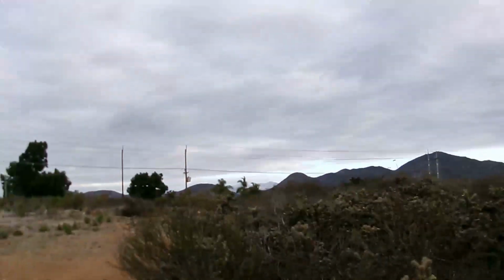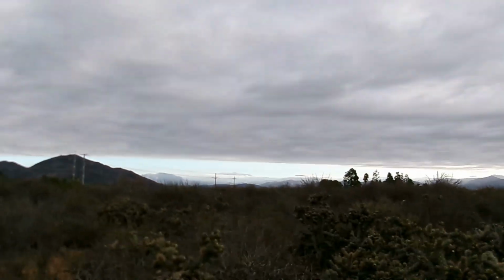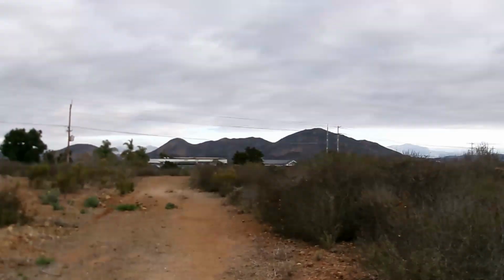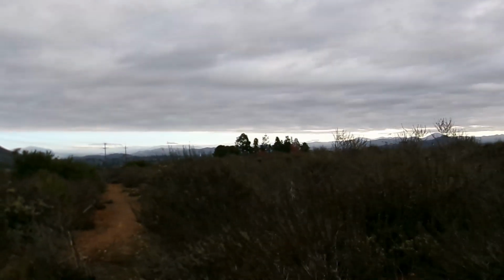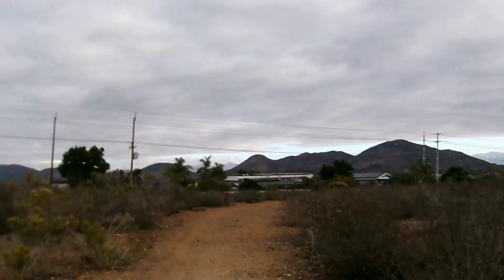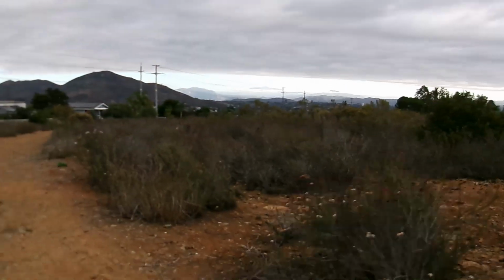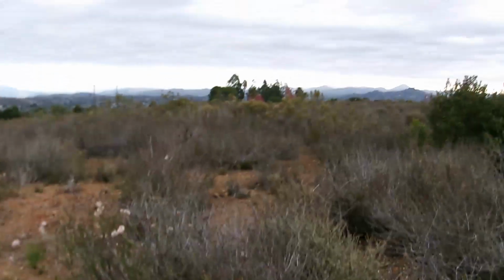So yeah, this place is definitely a work in progress. It's definitely a worthy project, that's for darn sure. Very much a worthy project. So this is near the street side of the little preserve here. So yeah, let's keep what we have left and enjoy what we have left before it's all gone. Enjoy and appreciate and embrace what we have while we still have it.